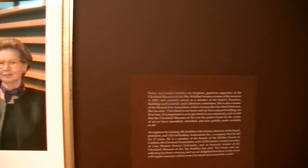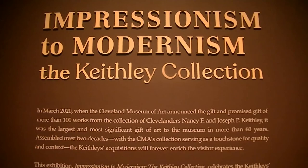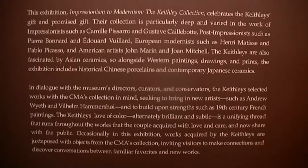And it's more than 100 works in their gift. And it ties in with a lot of the art already here in the Cleveland Museum of Art. It's really pretty impressive.